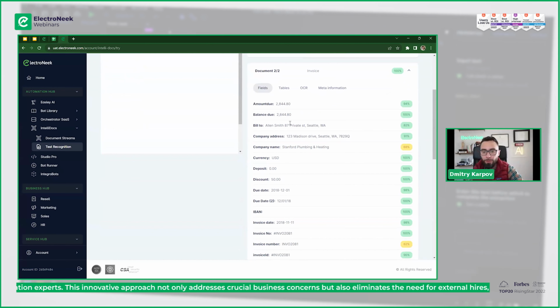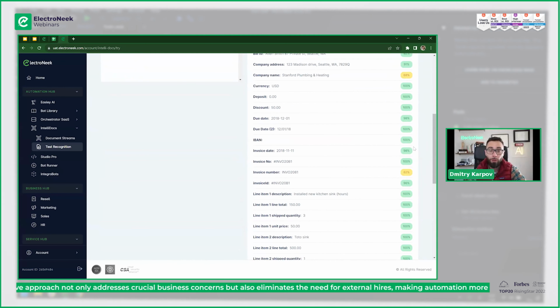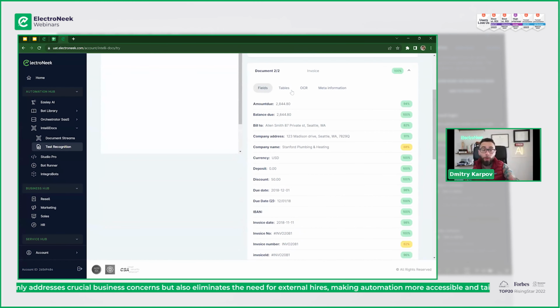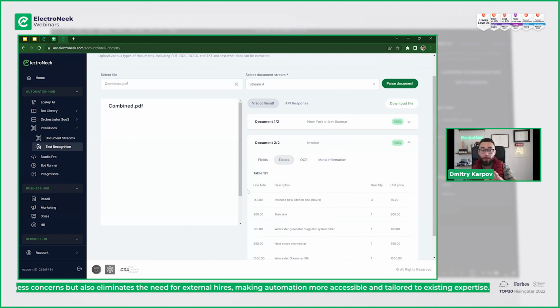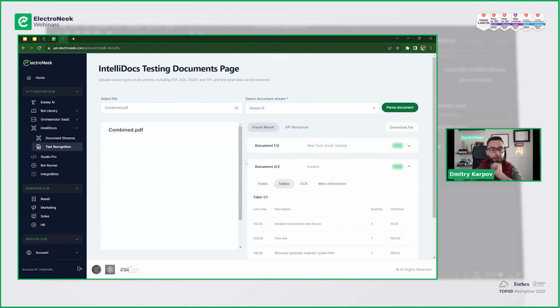So you see that for some data, the confidence level can be smaller for a specific document, but it works well with mobile scanned images and so on. Now everyone will have a balance of pages to test, so you can take any document type you want, even a drawing, and see how it processes that. And let's show the bot library.